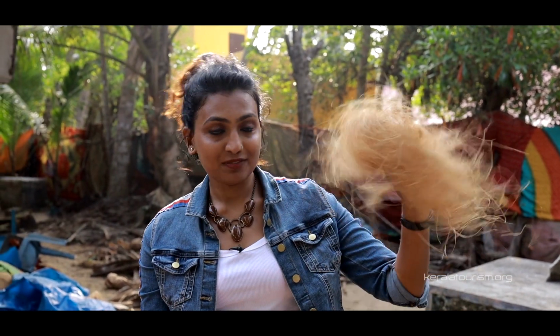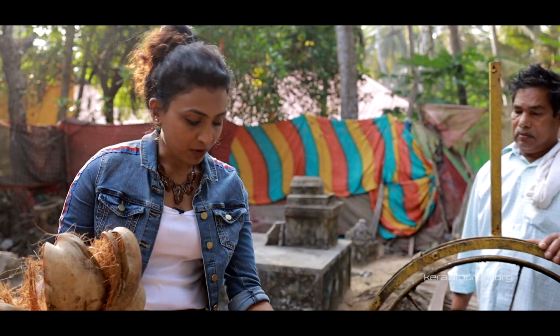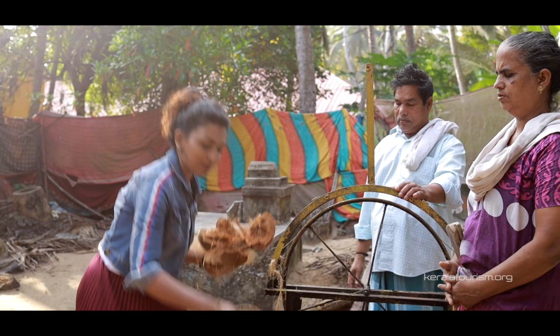This fiber goes into a machine and comes out of this form. This is Brazil fiber. And Brazil fiber is then made into a coir that you see. This is the final product.